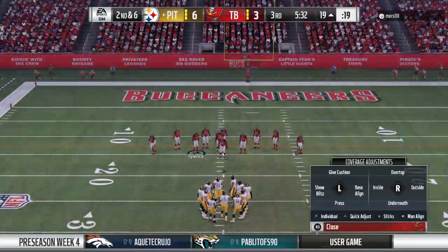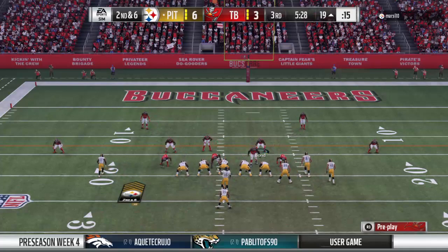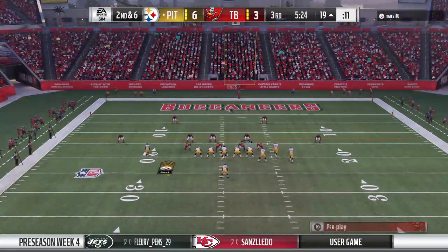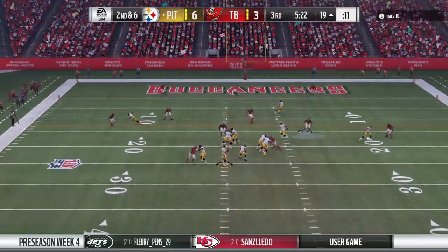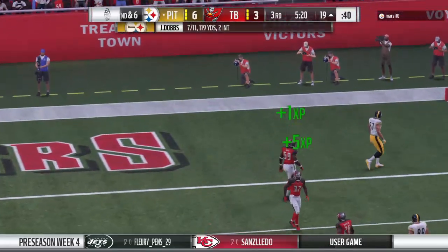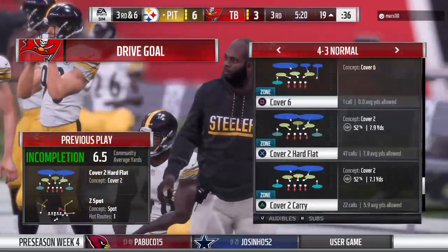And the defense has their backs against the wall a little bit here as the offense is in the red zone. Dobbs now on second down, and he almost had it defensively. Could have been a game changer there in this second half.